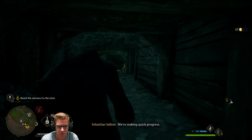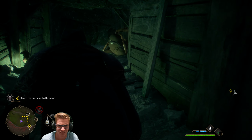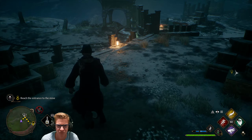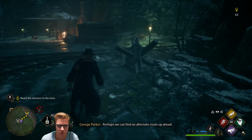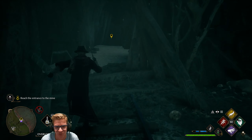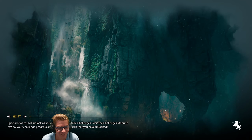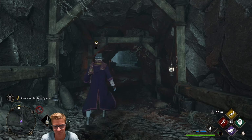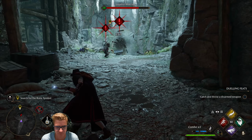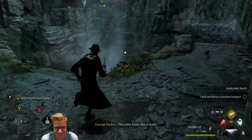We're making quick progress. Wait, is this the way we're supposed to go? Is that a spider? Alrighty then. Perhaps we can find an alternate route up ahead. Sneaking around has its appeal. Game's trolling, bro. It's trolling. For better or for worse, we're in. Totally planned that. This mine looks like a tomb.